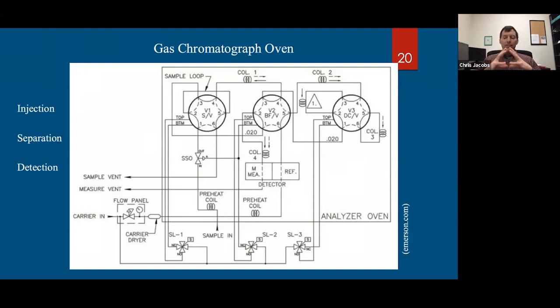So the reference detector measures the thermal conductivity of the helium. That way, when the helium and the individual components come through the measurement detector, they can take out the helium part, so we know what it actually is. Now the separation actually occurs in these columns here, these three columns, okay?